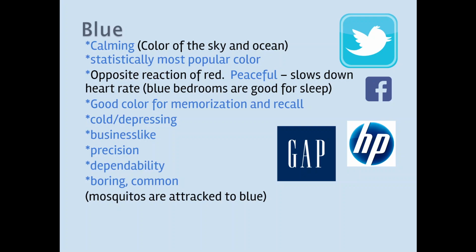It shows that you know what you're doing. It's a dependable color because it's not flashy. It's not red. It's the opposite of red. It's a tried and true color in the West that we see as a very commonplace color. Why? Because we see blue all over it. The sky is there. It's a comforting, common color.